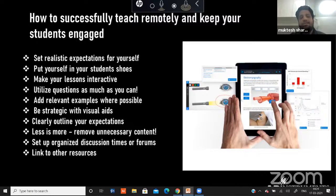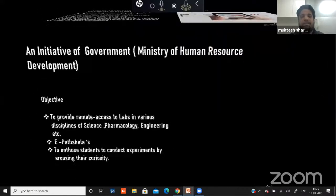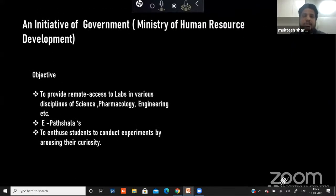We can link resources. Like currently, I can't tell you everything, so I'll link some resources. Those resources will help you understand and increase your knowledge. Likewise, we can move towards adding more remote access to make it understandable and deliverable to the students.